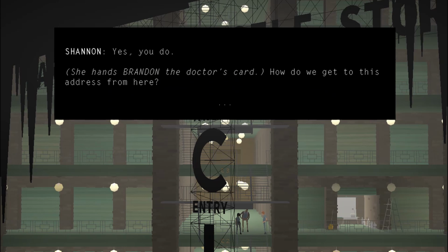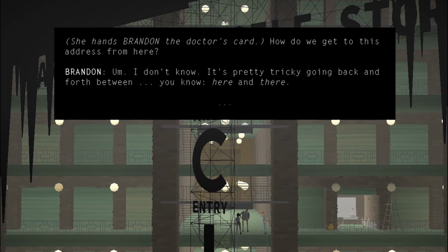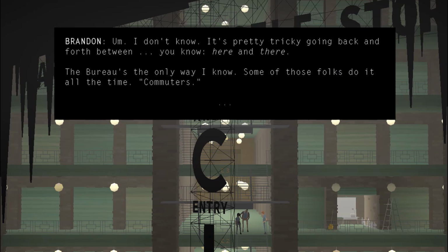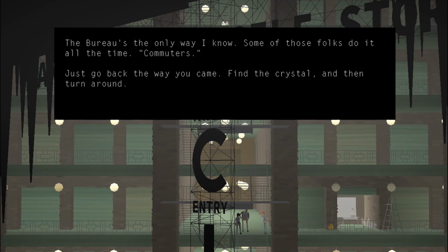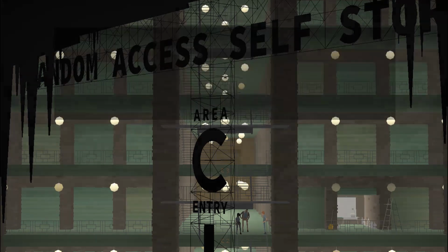She hands Brandon the doctor's card. How do we get to this address from here? I don't know. It's pretty tricky going back and forth between here and there. The bureau's the only way I know. Some of those folks do it all the time. Commuters. Just go back the way you came, find the crystal, and then turn around. What? Go back the way you came, find the crystal, and turn around.